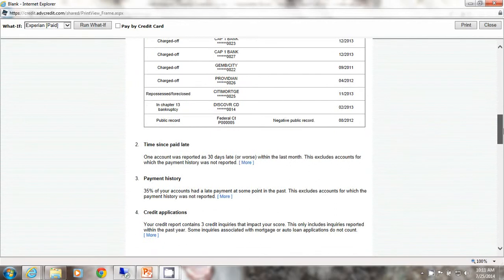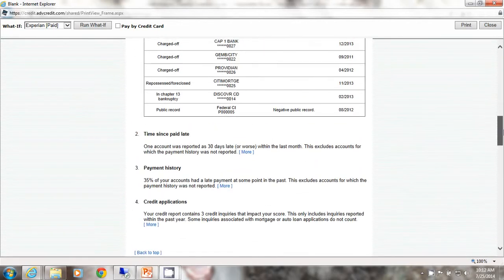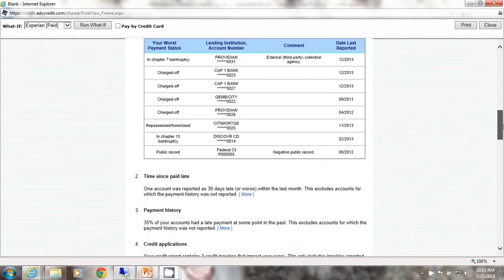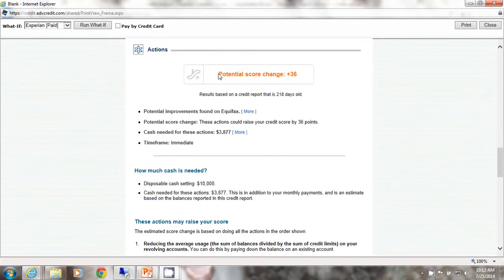And then after the negative factors, you will want to award the customer for anything that's positive that they're doing. So usually there's a positive factor section as well that you can expand on. Now further down here it says potential score change. Now I want to emphasize there's no guarantees with these score improvements. This is a potential, and as you can see here, even though I put $10,000, it's only stating that I need $3,877 to complete all of these things to potentially raise my score by 36 points.